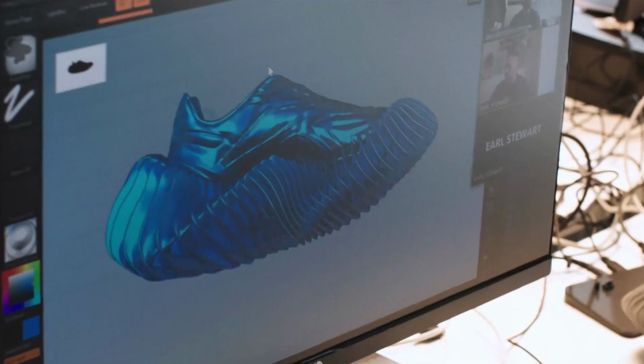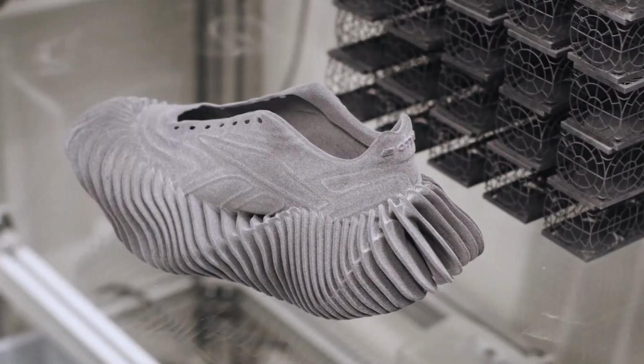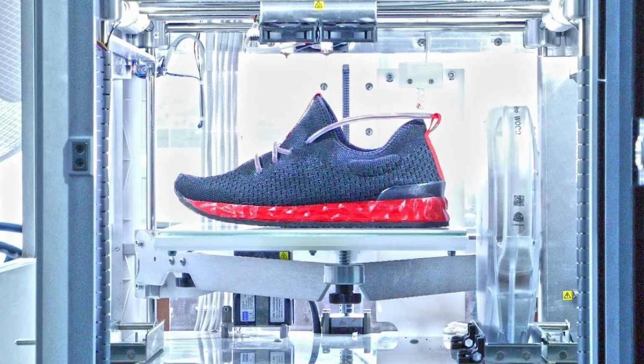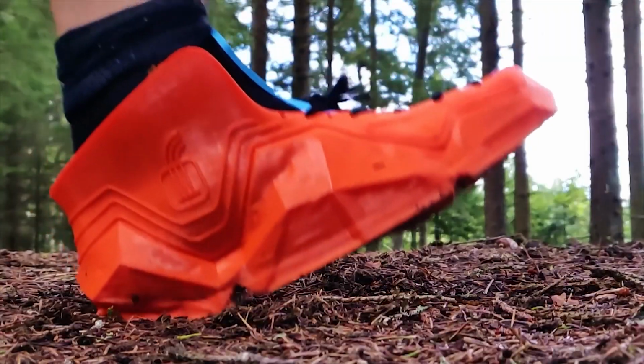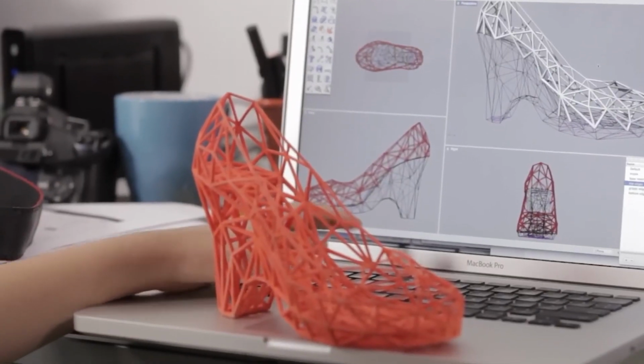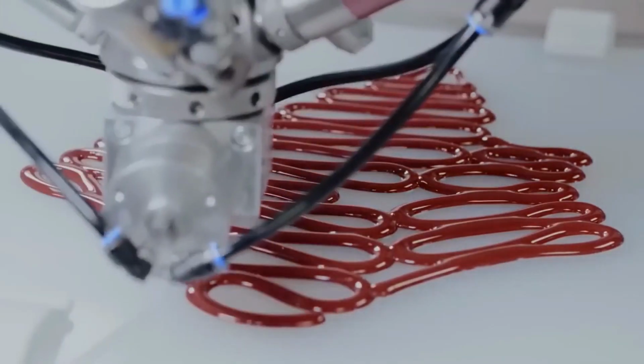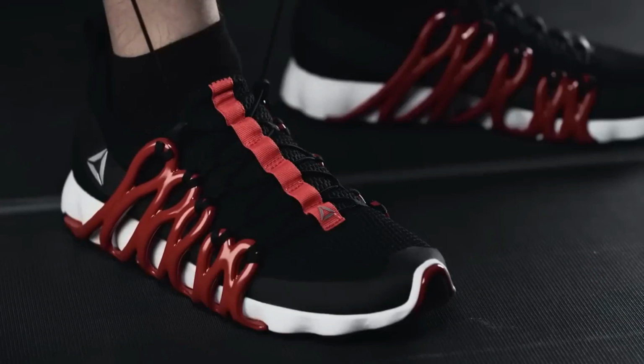In a recent interview, HP, which made a pair of 3D printed shoes with the Dutch brand Haute and Reebok, talked about how the speed and flexibility of product development and the limitless freedom of the design process are some of the biggest benefits of this new technology. It's so fascinating to see how 3D printing is transforming the way we think about fashion and design, isn't it?